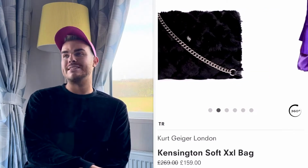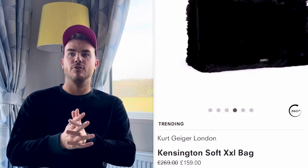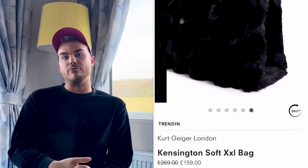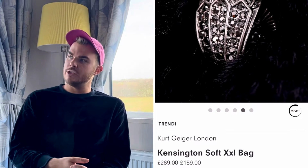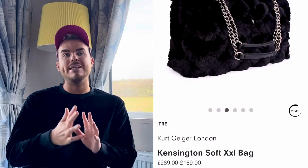So whilst we're talking XXL flaps, this is one that's on my list, and this is one that I've asked them to put to one side for me, and this is the Kensington Soft Silver Hardware Black Faux Fur XXL. I love this. I can see how I would use this. I didn't want to pay full retail for this. I've said that in a video. I didn't want to pay full retail. However, this too has gone down to £159, down from £269. So I think the price point sits in a reasonable-ish price point.